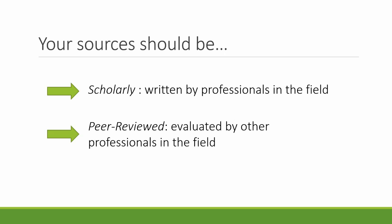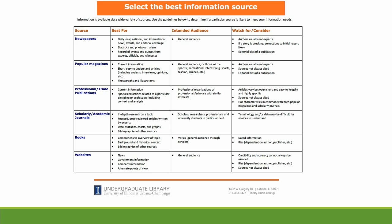up to standards. If you aren't sure whether your sources will need to be scholarly or peer-reviewed, please speak to your professor. Not every type of source will work for every kind of assignment. For example, a history book won't be helpful for a paper that only wants you to examine current events.